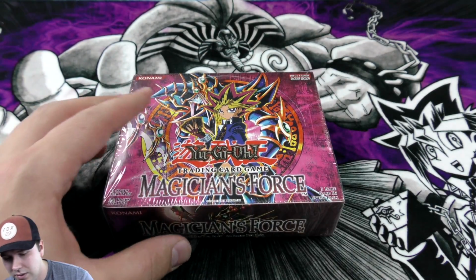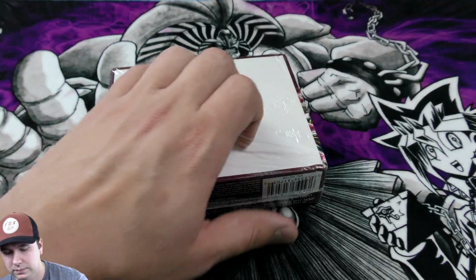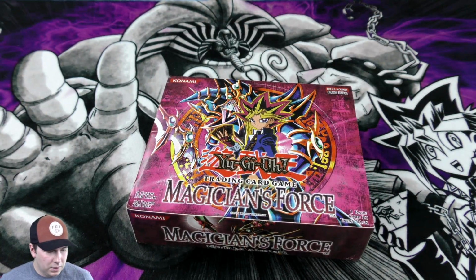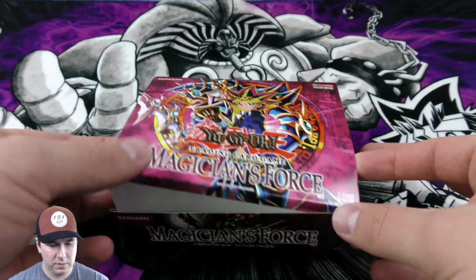All right, let's pop this guy open. Nice old school booster box. That is awesome.